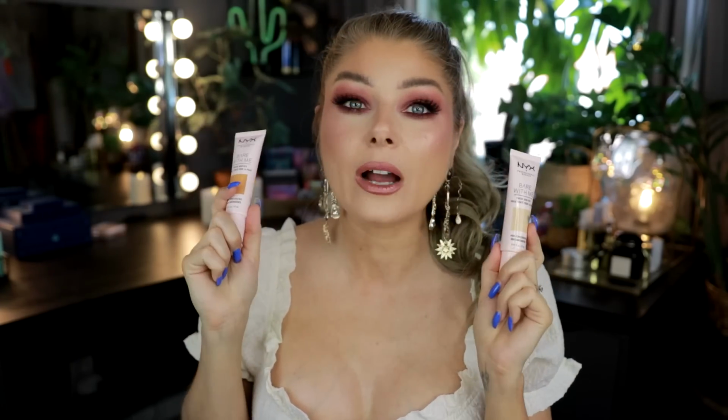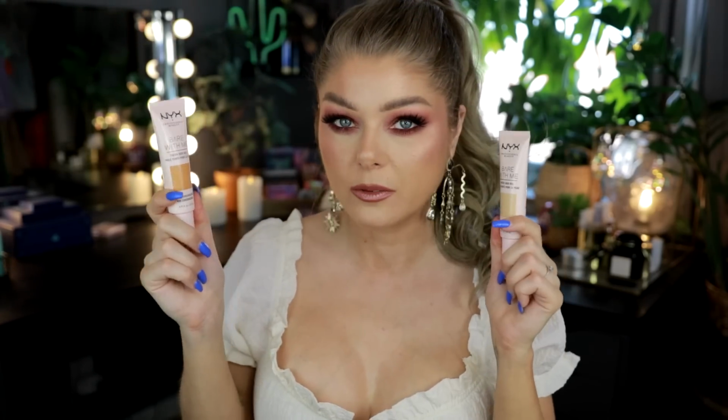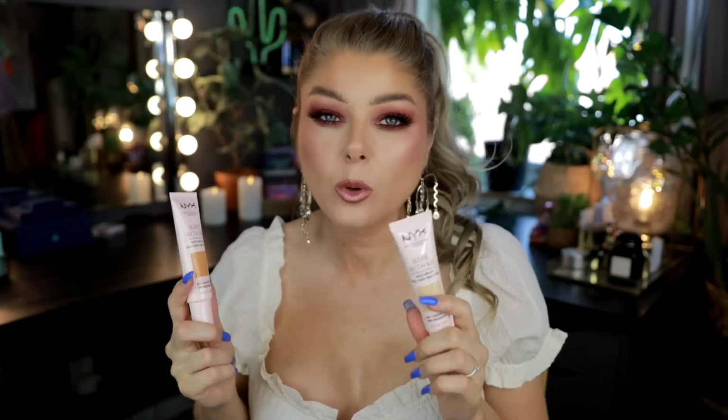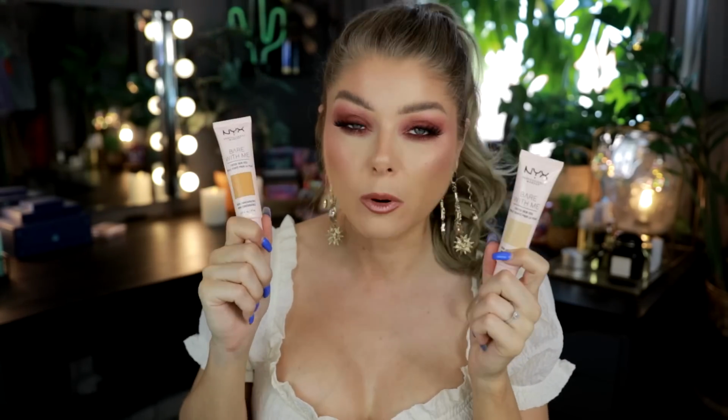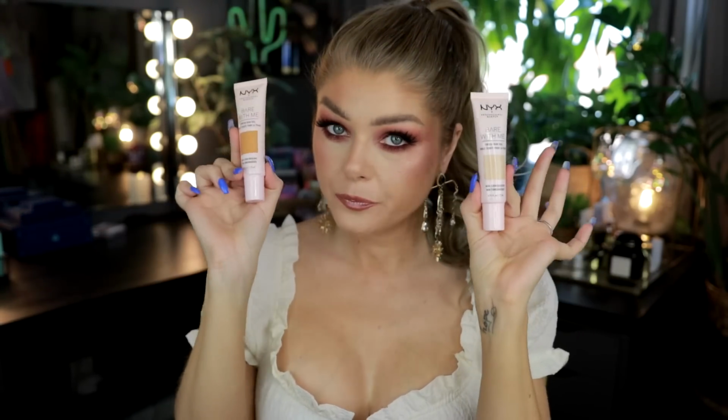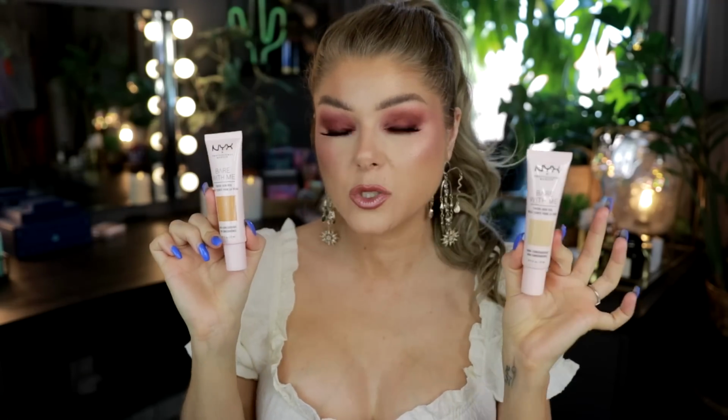The reason why the one in first place is my absolute favorite is that it has a hint more coverage than this, where you can build that up to even more coverage if you want to, and it also has even better longevity, and it has more shades to choose from. But if you are balling on a budget and you are looking for a good natural finish skin tint, 1,000,000% recommend this one. It is available at Ulta. I will link it down below.